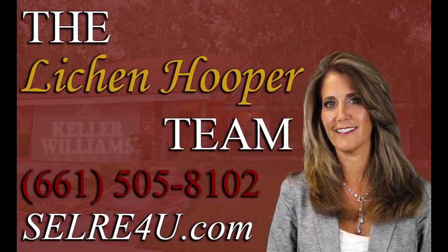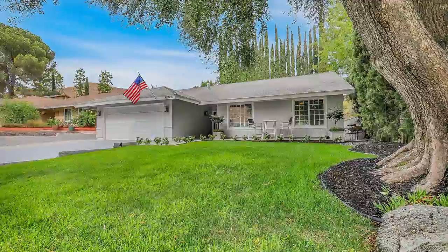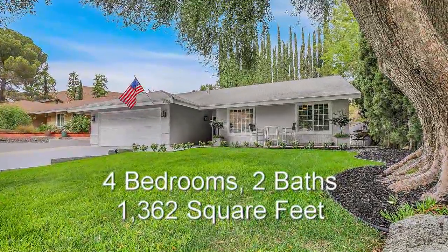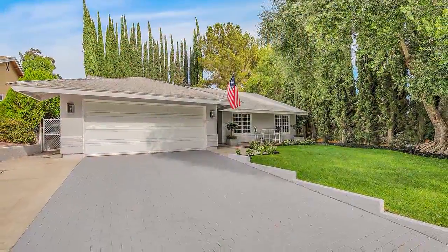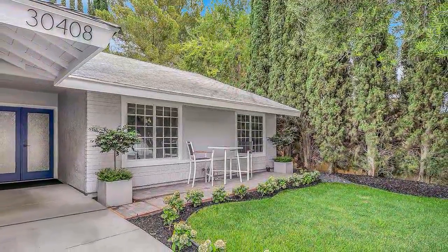Welcome to 30408 Jasmine Valley Drive, located in the rolling hills of the Northeast Santa Clarita Valley. This 4-bedroom, 2-bath home has been completely remodeled top to bottom and is move-in ready.